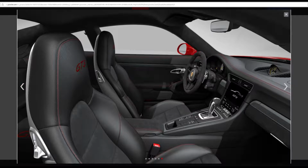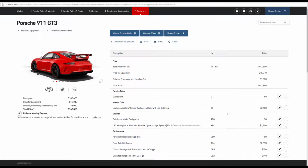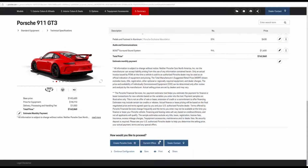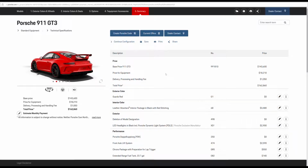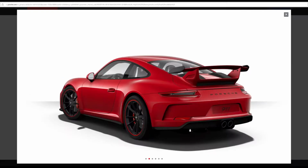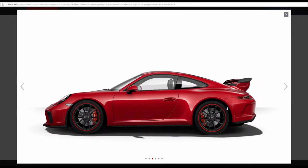I know that we have the ability to add leather to that for, I think, $1,700 or so. Another thing I wanted to show you guys that I might consider is changing the color to the Carmine red. The only thing I fear with that is, see how this is the Guards red and this is the Carmine red, and how those two play out with one another. Anyway, lots of things to think about.